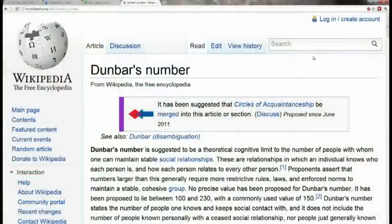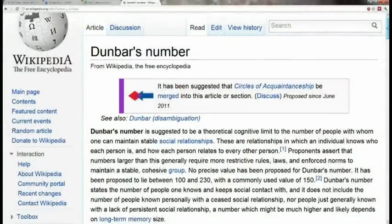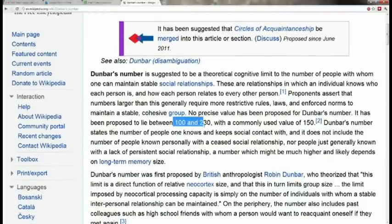Well, let's put it this way. There it is, Dunbar's number. It is a high number. 150 is plenty.